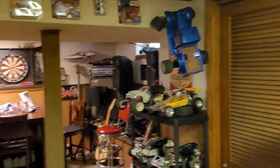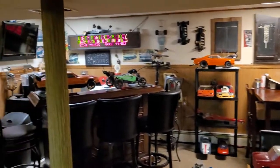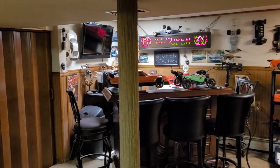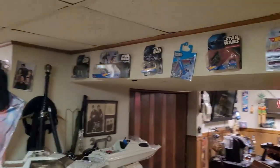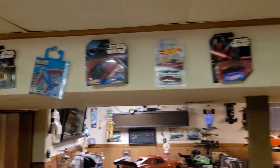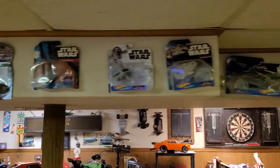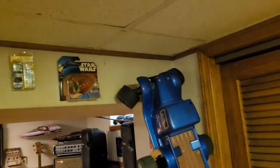Oh, this is my man cave. My dartboard, of course. Gotta have a dartboard and a bar. Of course, there's a TV behind the bar. And you got a bunch of Hot Wheels, Star Wars stuff. I love to collect these things. I don't know why. I think there's one thing I did not show you guys. A couple of drones that I have.